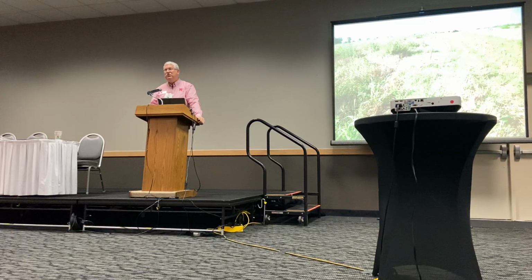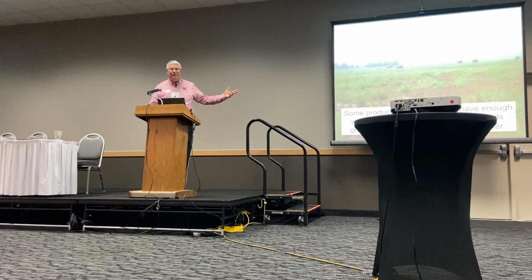If you want to suppress all the weeds, you need a diverse mix. You don't do a single species. Cereal rye on the mare's tail works great, but it may not work on some other weeds. But again, I got a lot of farmers say, I can't do a cover. I don't have enough moisture.